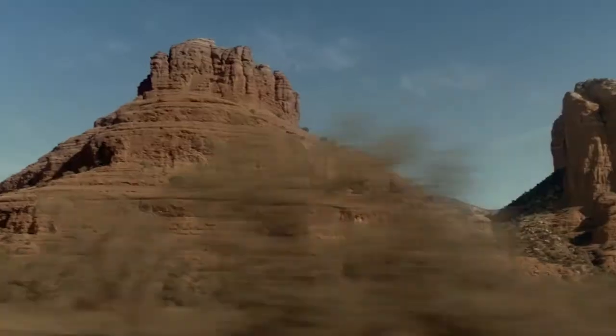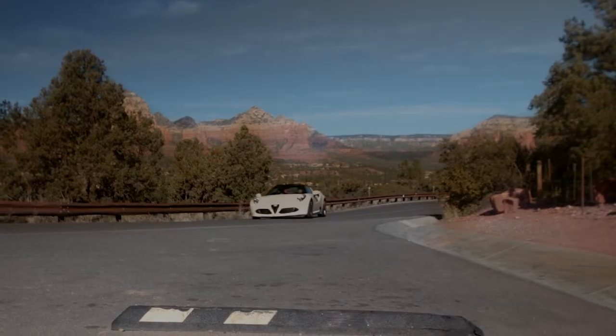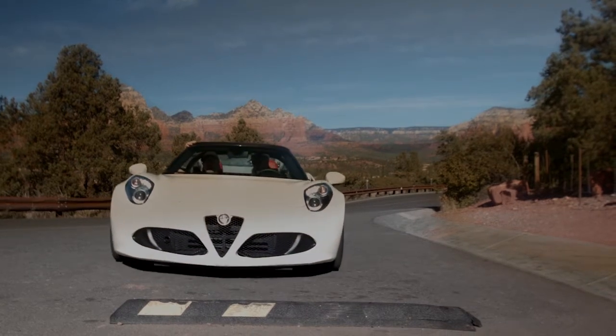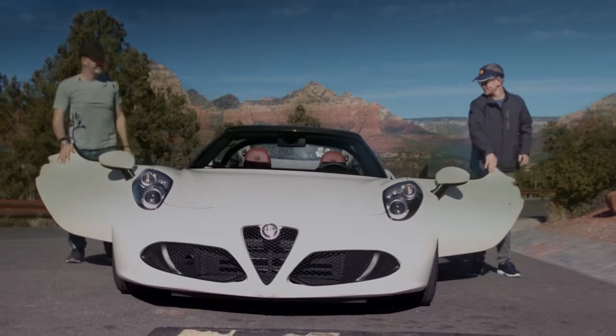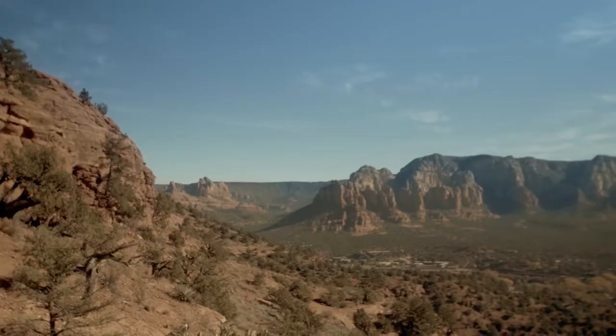Our car, let's talk about it. Engine, power. Aluminum, 4-cylinder, turbocharged, 1.75 liter, which is minuscule. 1.75 liter, amazing. 240 horsepower, not much. What did you think? We've driven it 600 miles so far.